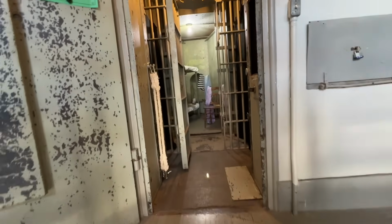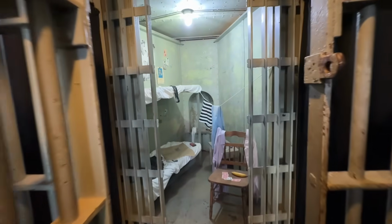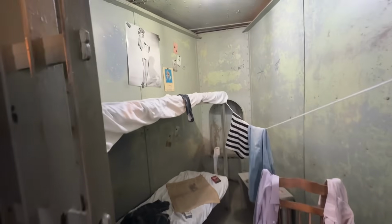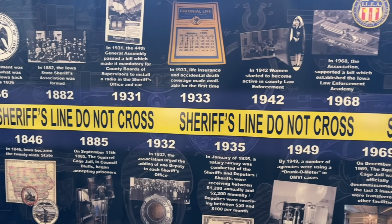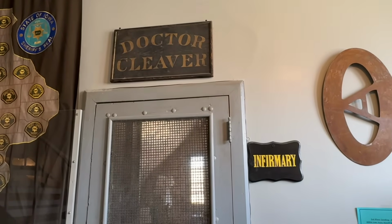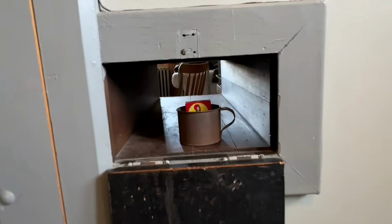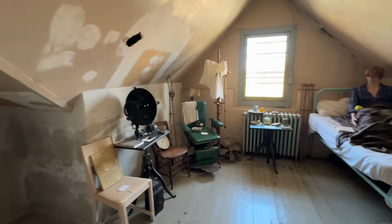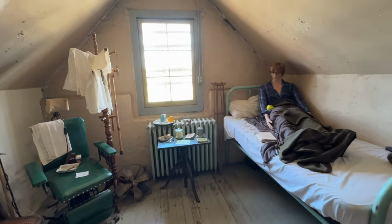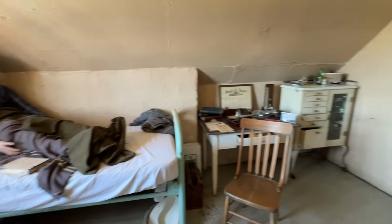Now up to the third floor. Like I said, I think this is where, if there were women inmates, they put women on the third floor. A lot of it was kind of cordoned off, but you could see this is the cell that you could access. Kind of reminds you of the movie Shawshank Redemption with the posters on the wall. And there's a lot of history with the police department in the area too. Infirmary, that was an interesting room to check out. This was open from, like I said, 1885 till 1969, so 84 years that this building was used as the county jail.